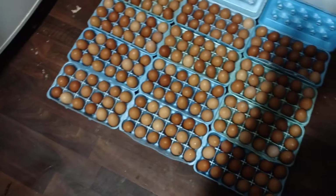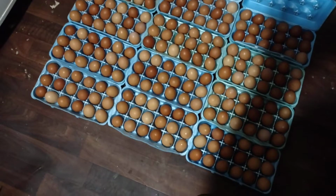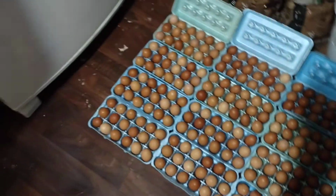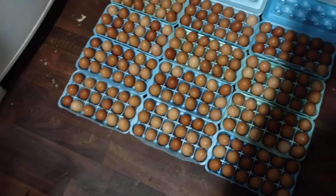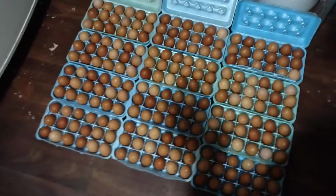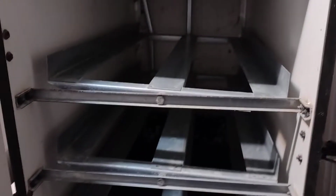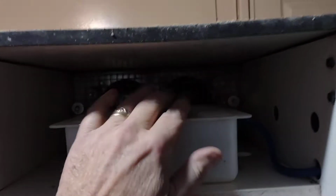And these eggs here, 18 dozen. How many eggs is that? My addition's not working good right now. But this incubator will almost hold all those eggs right there and hatch. And the hatch rate on this is pretty good. I'd say it's 85% at least. And we've got a bucket we sit on top. This here holds the water.